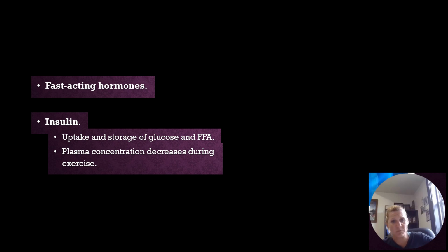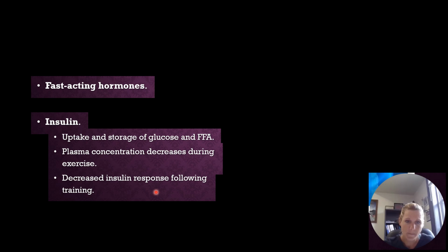However, during exercise, we see a decrease in insulin. And the reason for that is because during exercise, we don't want to be storing sugar. We want it to be ready so that we can use it. So we're going to shut off insulin while we are doing that exercise. We'll also see a decreased insulin response following training as well. So again, that's going to allow us to have those sugars readily available instead of storing them.